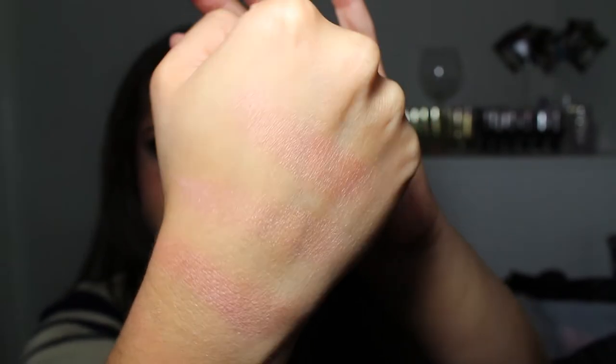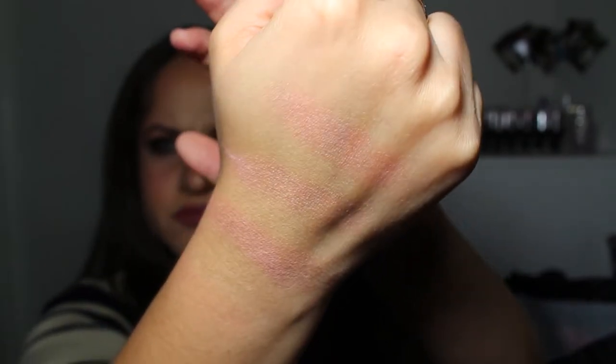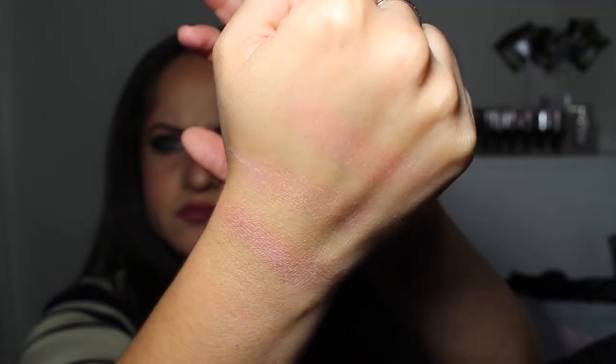I'm not sure which one's which, but there's Luminous Flush, Incandescent Electra, and Mood Exposure. I just seem to find them really pretty, and the palette I think is $50-something. It was 20% off, so I went ahead and got it. The shades are really similar. One is a light pink, one is a peachier pink, and the other one's a more mauve-y tone pink.